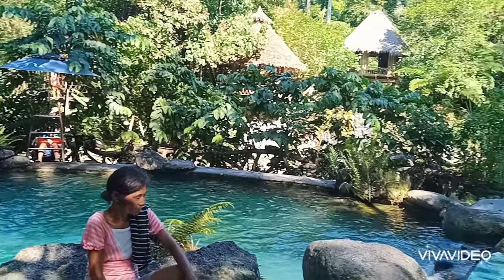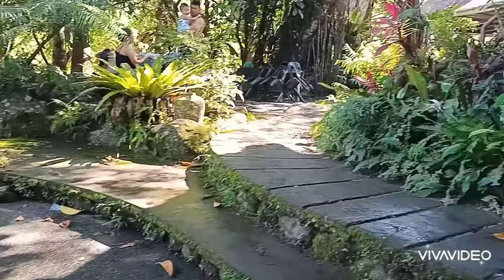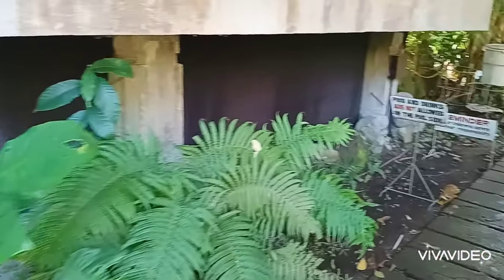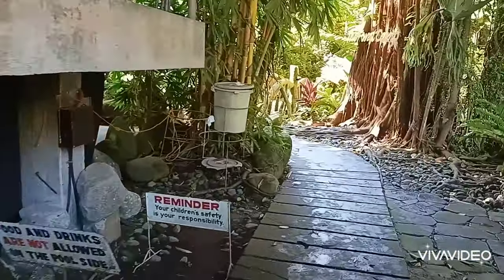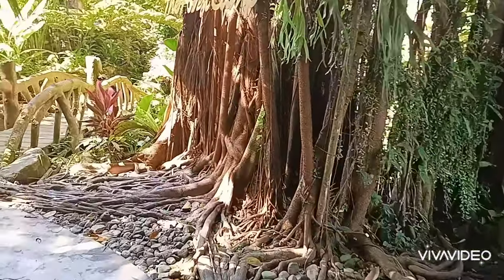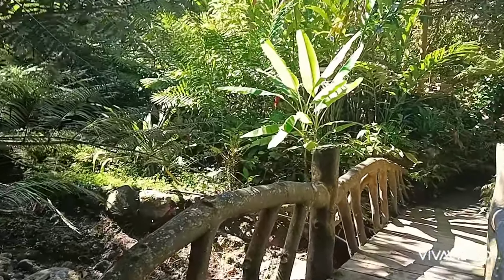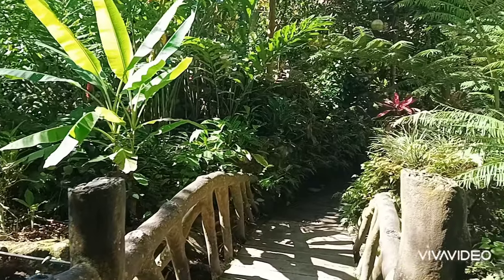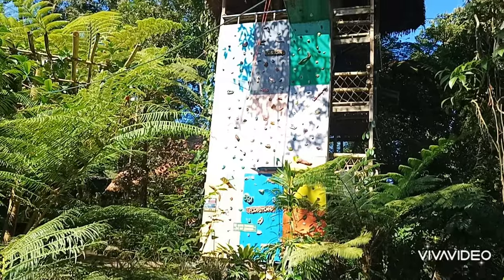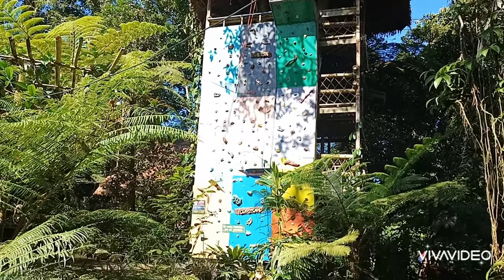Let's go and have a look at the climbing wall and video it. The climbing wall has been closed, I think, because the aerial slide is broken. The guy says the cable has deteriorated, because there's an aerial slide that goes all the way across. He said it's broken, but they're going to repair it. But that's the climbing wall there, look. How many water parks do you know that have an actual climbing wall? That's so cool.